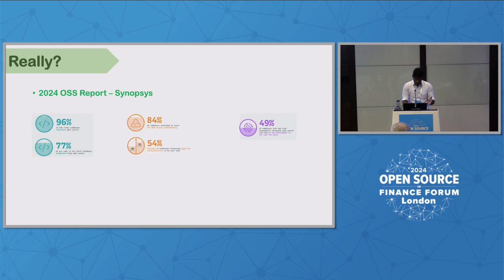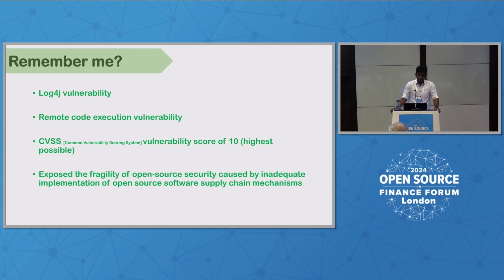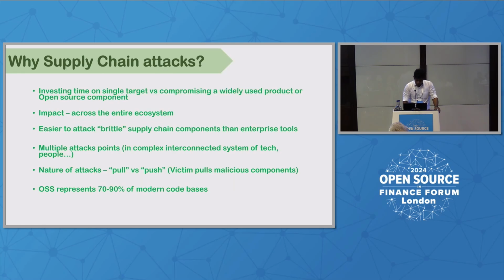A bit more facts. Again, I'll probably skip through a few of these. 96% of the total code bases contain open source, and 84% of them contain at least one vulnerability, right? And of course, we all remember the log4j vulnerability, which I would like to quote here, which paved the way for remote code execution, right? It got a CVSS score of 10, the highest possible ever, right? Which led to devastating effects. I think all of you in your own firms would have run from pillar to post to figure out how to insulate yourselves from such an incident, right?